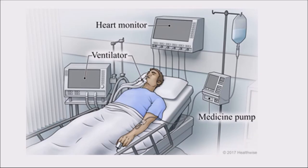Once our found down guy makes it to the hospital, then when next our hero sees him, he'll probably be attached to a bunch of monitors. We just talked about him getting this breathing tube placed into his airway. So let's talk about some of the other things that he's attached to. First, he's going to have a monitor overhead that should be visible with many different tracings on it, and the tracings are dependent on what's going on with him.